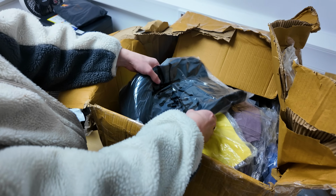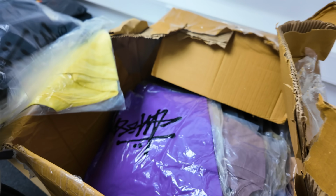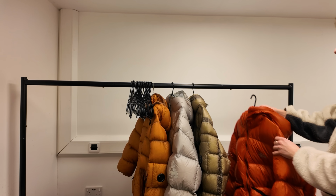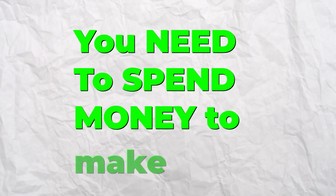So it's really important as a reseller that you buy the right stock and capitalize on this market. But picking the right items to resell can be really difficult. People would instantly think puffer jackets and jackets do really well. They do, but you've got to be careful what you buy. Although it is a really profitable season, you do need to spend money to make money.